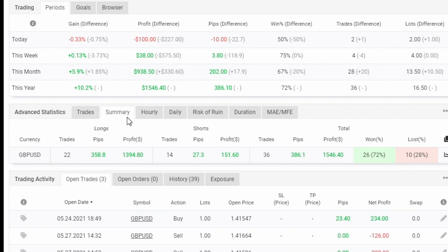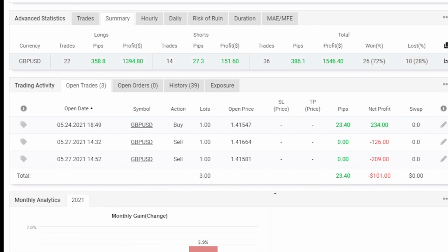Pramod has been trading only one pair, which is the pound US dollar, with a total of 36 trades: 14 on the short side and 22 on the long side. Altogether, he's gained 358.8 pips on the long and 27.3 on the short.